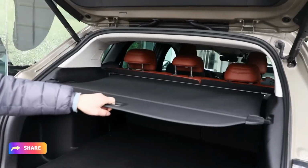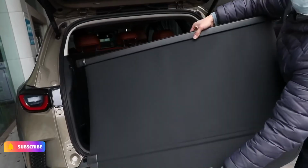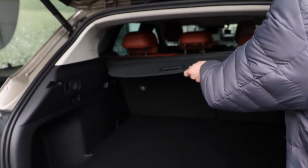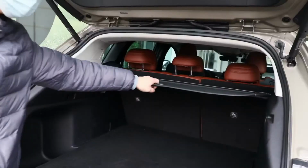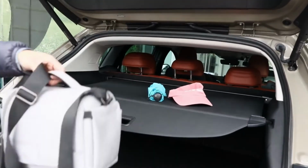Looking for a cleaner, more organized trunk area in your Mazda CX-50? The retractable trunk cover is the perfect solution. It hides clutter, secures valuables, and gives your SUV a more premium finished look. This cover installs effortlessly without tools, snapping into place and retracting when not needed.